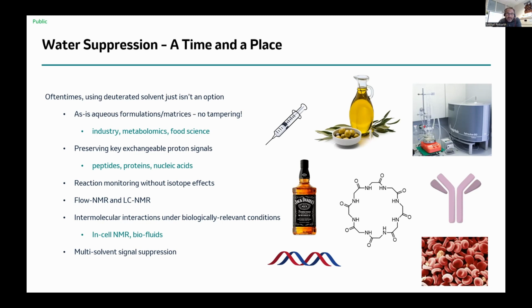For example, in-cell NMR or biofluids, something like that. Or sometimes we don't want to have deuterated solvents because we want to preserve exchangeable protons. And this is a very common theme for peptides and proteins and nucleic acids and many other types of analytes. Reaction monitoring, we don't want isotope effects from deuterated solvents. Flow NMR and many other applications, too many to list.